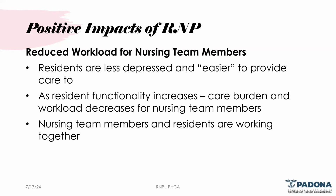But also, as we look at the resident's functionality increasing, our staff can multitask. As the resident is shaving himself, the nursing assistant can empty his wash basin, can start making his bed, can put ice in his water pitcher. Other tasks that need to be done for the resident. So they're multitasking because now the resident is shaving himself. Yes, we're still in the room and we're watching him shave, but as he's increasing functionality or she's increasing functionality, they can do more things at the same time.